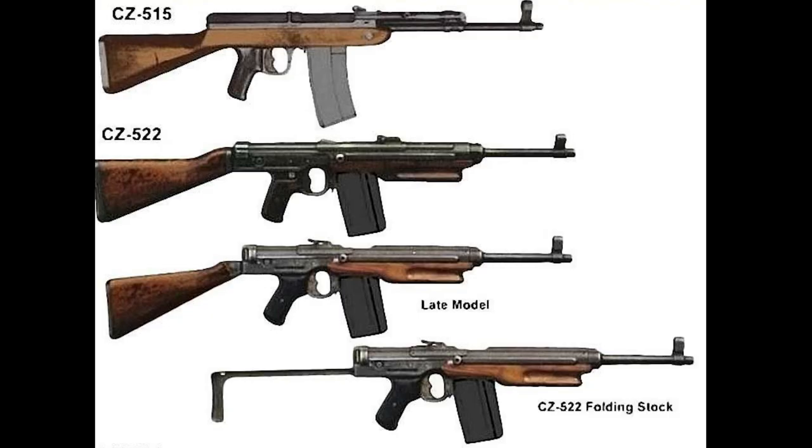Now, the CZ 515 and the 522 were very much interim firearms. They never left the prototype stages, but they were the first rifles to chamber the new Czech 7.62 by 45 cartridge. The CZ 515 was an open bolt and held 25 rounds. It was an external piston. It had two triggers, one for semi and one for fully automatic. Obviously, having an open bolt in an assault rifle is generally not a good idea. Generally, an open bolt is better left for belt-fed machine guns or crew-served type weapons.